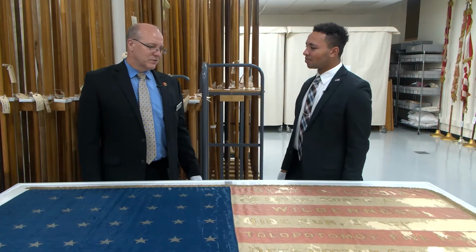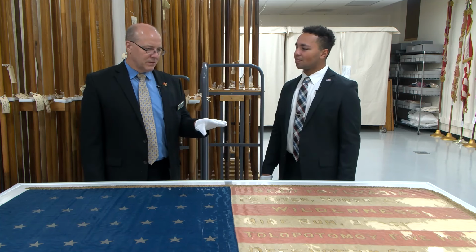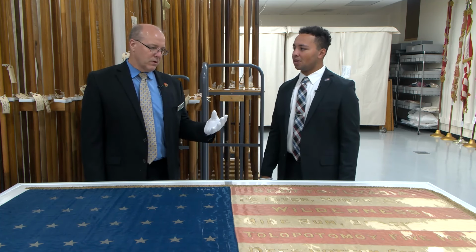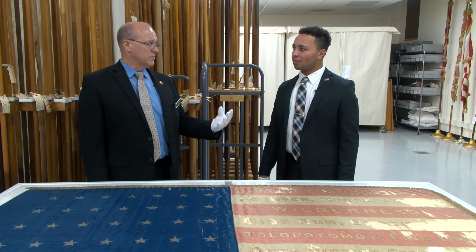Before General Grant took command, a lot of times the Union Army would engage with General Lee, and then more often than not would be defeated, and then would pull back to lick their wounds, if you will. Recover. And when General Grant took command of the Army of the Potomac, or the command of the overall armies, his technique was to keep hitting General Lee over and over.